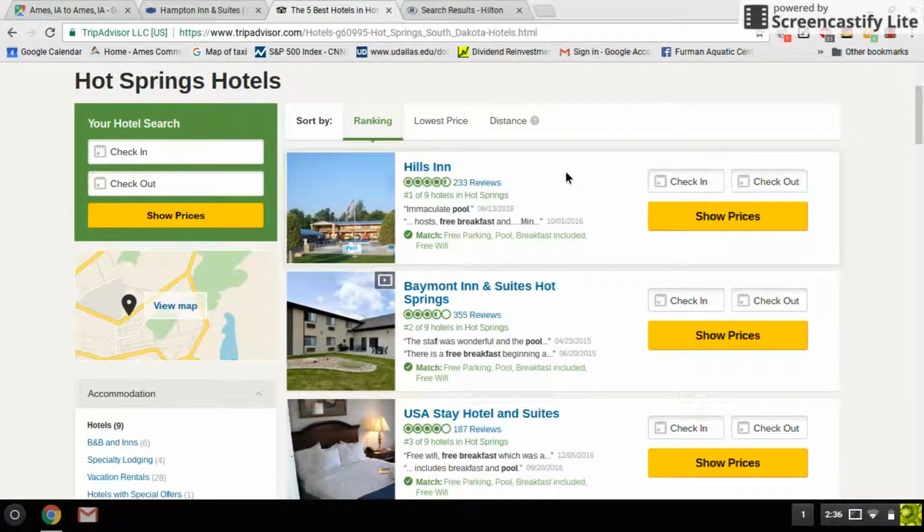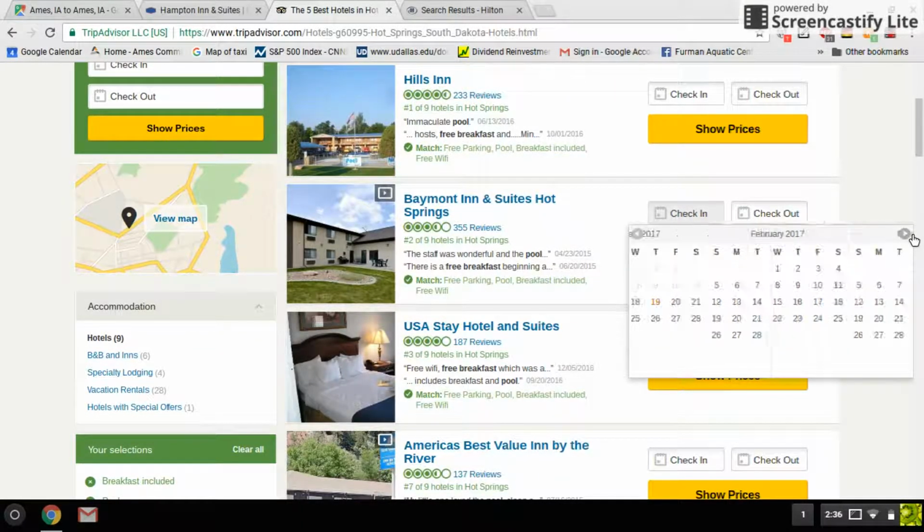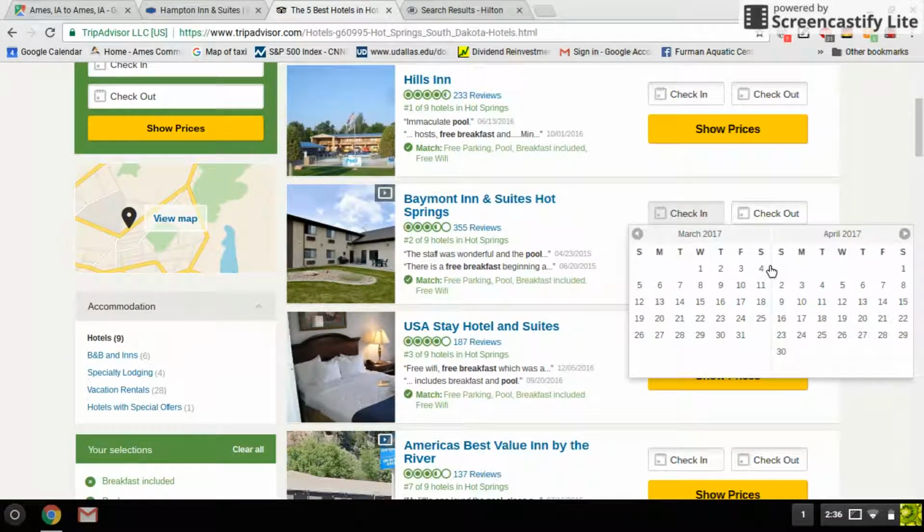Now, when I went and checked, the Hills Inn looked really good, but they required a deposit. So as I talked about in my last video, you want to avoid that. So it looks like we're going with the Baymont here. They have everything that we wanted. They had some pretty good reviews, and we can see what their availability is right here. You don't have to book it through here, but you can get an idea of what you're doing.